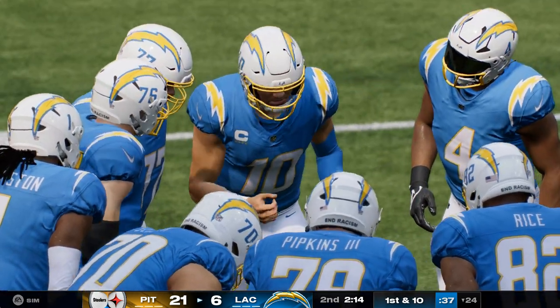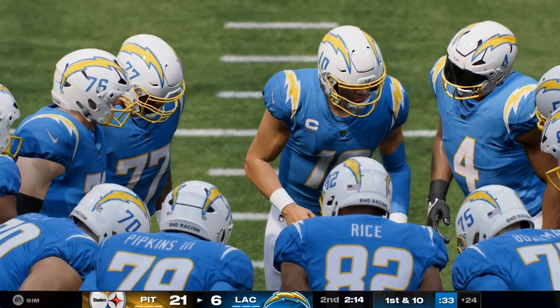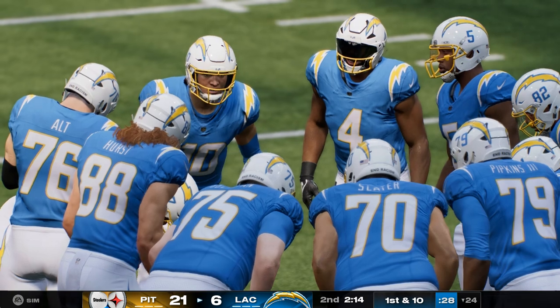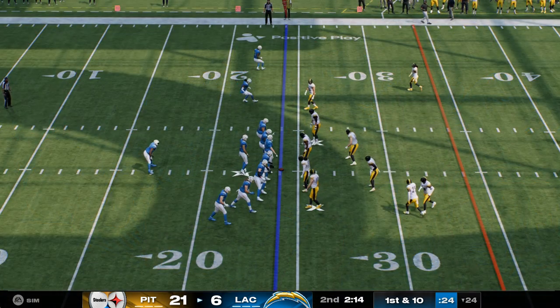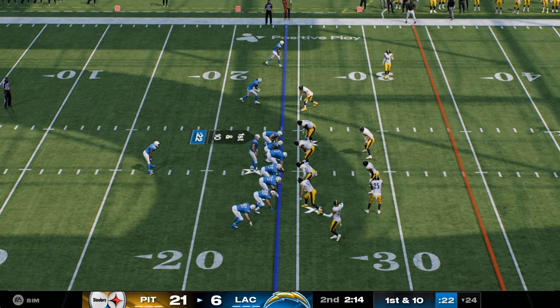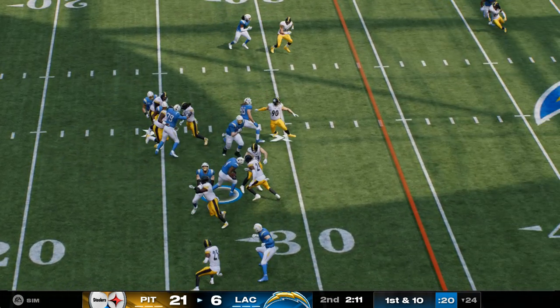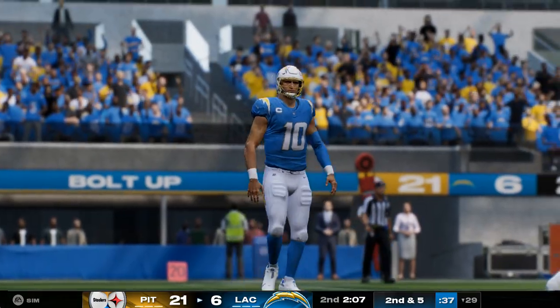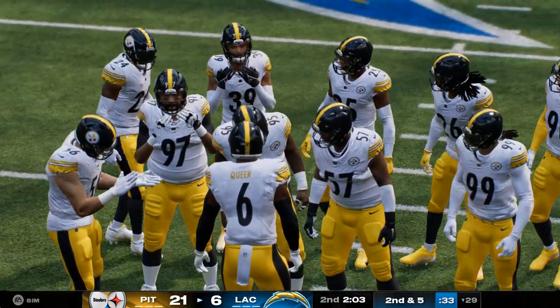The Chargers offense ready to see what they can do with this next possession. They need to start making some inroads here. Down 2 scores as they begin this drive with first down. They'll run to begin this drive. It's Edwards. Look at him stay on his feet as he's able to shimmy his way for a gain of about 5.